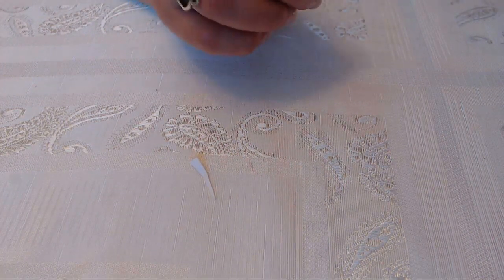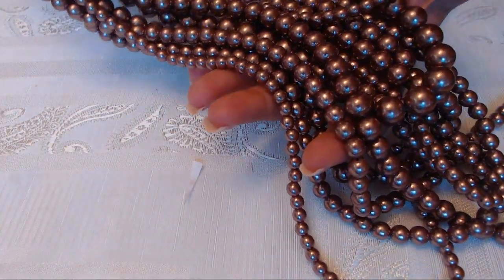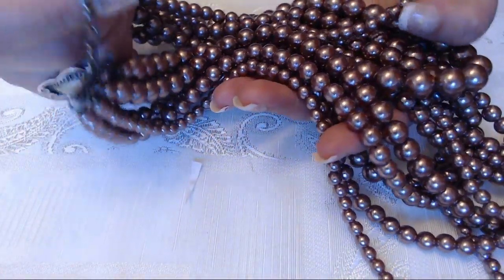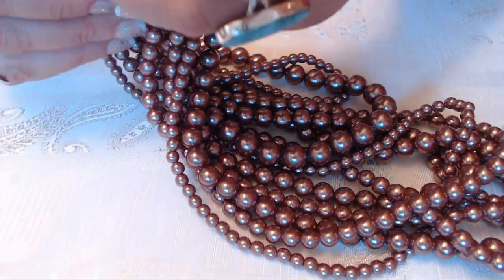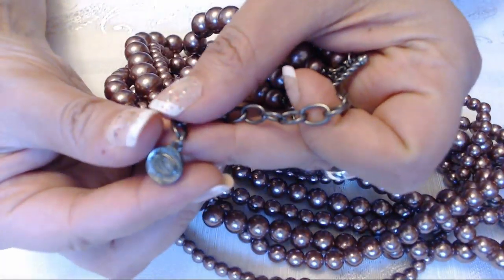Next, I have these pearls. I listed some costume jewelry too. This is by RJ Graziano, or Graz. I know I'm pronouncing it wrong, but these go for a lot of money. And I did check out some of the listings. They were going in the 80s, 70s, and this is a really nice one. I love the color on this.